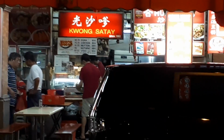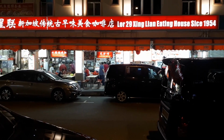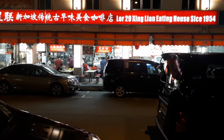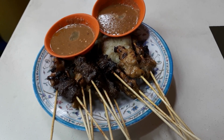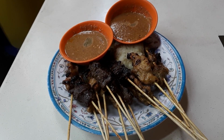And how you order is, you make your order, they tell you a number, then you wait for your number to be called, then you come back and collect it and pay your money. And here's the satay itself. I ordered 5 pork, 5 mutton, 5 chicken.